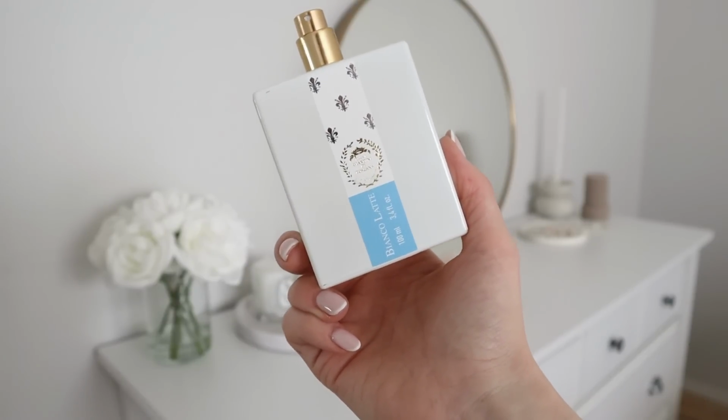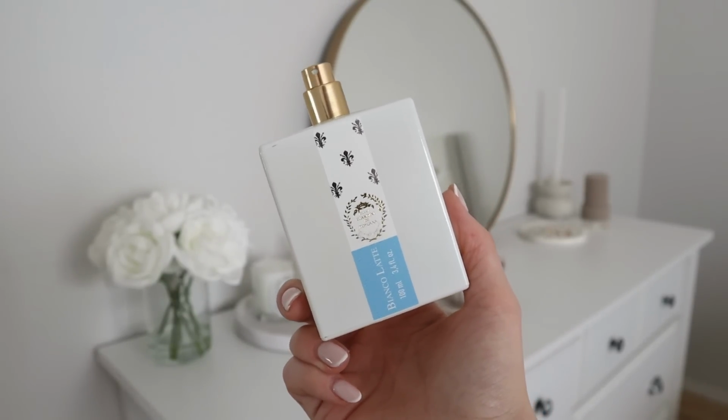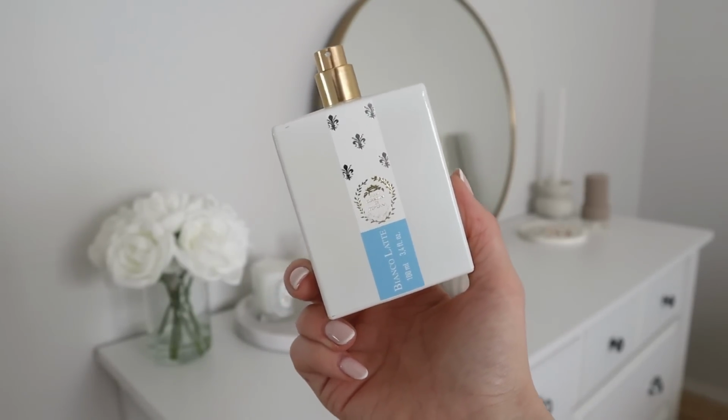Sillage and scent bubble, that's where kind of the magic is with this one. You definitely can smell it forming a nice little bubble around you. As you're walking around, you can tell that you're leaving a little bit of a trail.